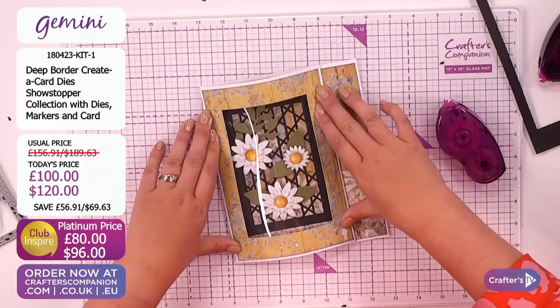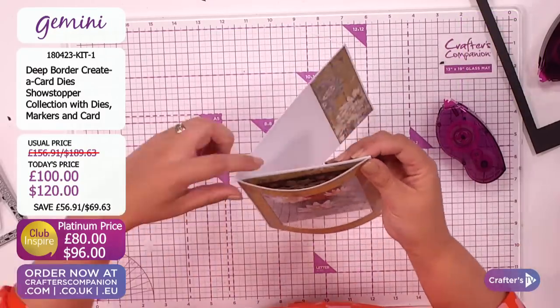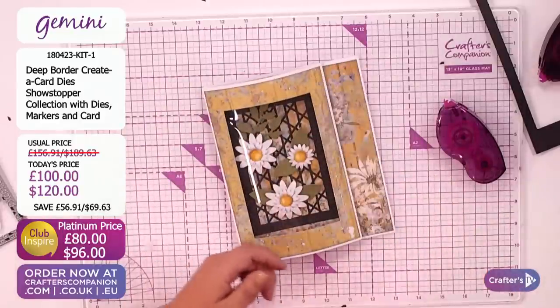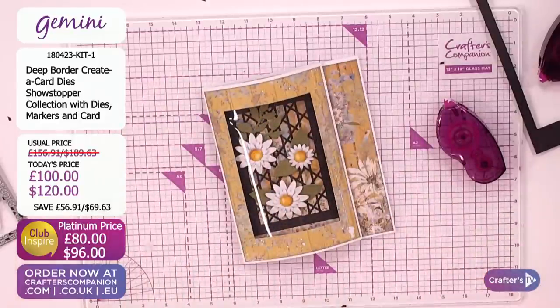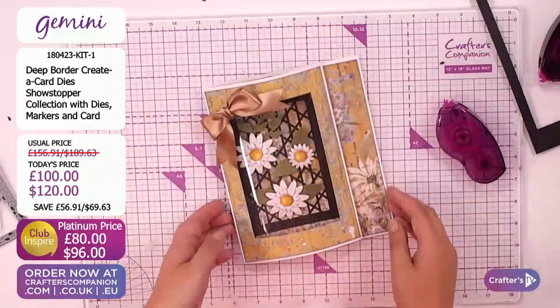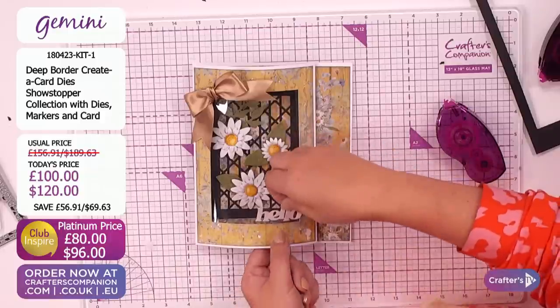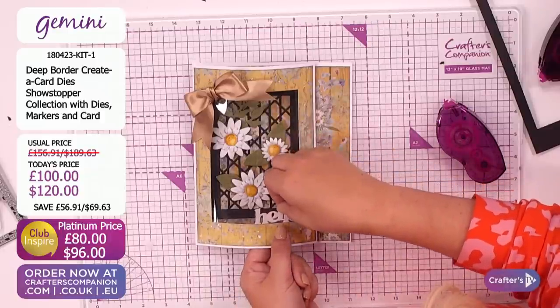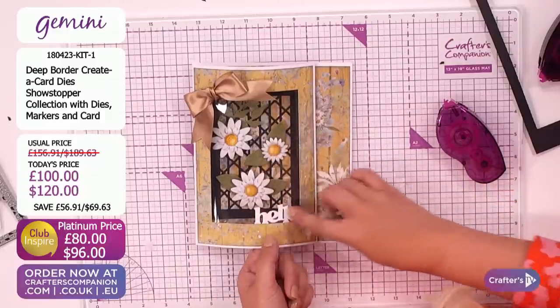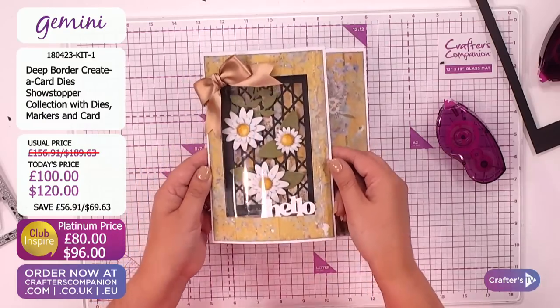Loving that. Gonna need to leave that to set. Right, and can you see, I've used the tacky glue just so that I do get that lovely stick. All I want to add to this one is a nice little simple bow to go in the corner, just to emphasise it. And then I did find this tiny little hello, which I just thought would sit really cute on the bottom like that. Isn't that nice? Beautiful. And I just think it's a nice background.